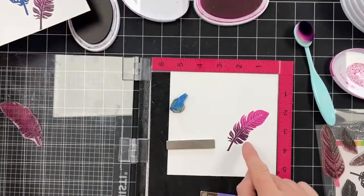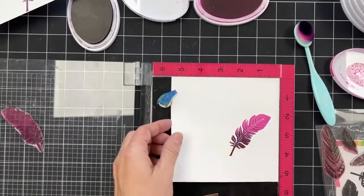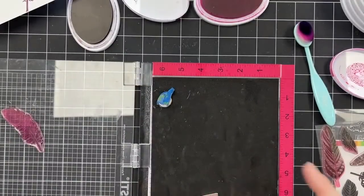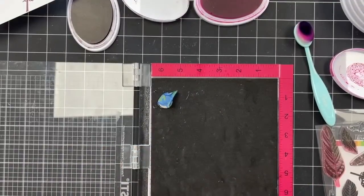I kind of wonder, you know what? Let's die cut this and adhere it right over the top. Okay. So Erica, do you know where my dies are? I think they're in that box right there. I will fetch them. So that will be an easy fix.